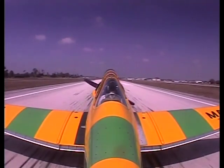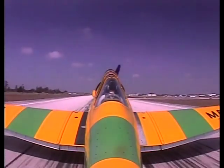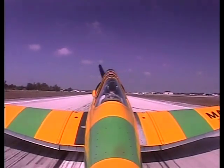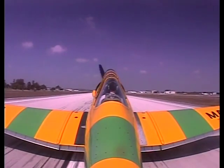Cessna 10632, extend your upwind leg 1 mile before you turn crosswind. Extend upwind 1 mile, 10632. Stick back a little bit to the right.